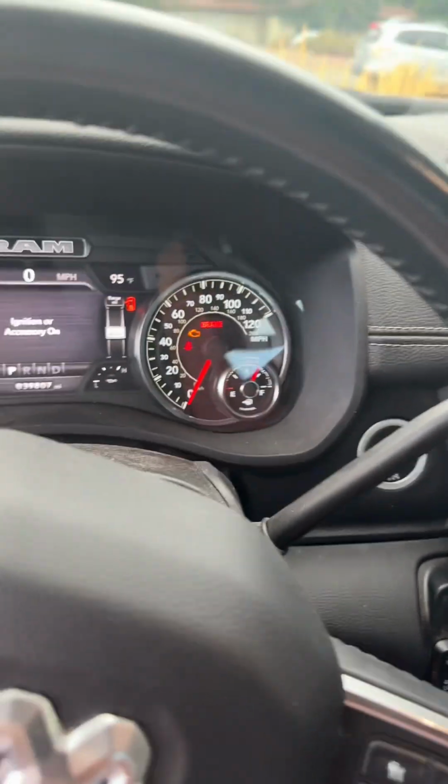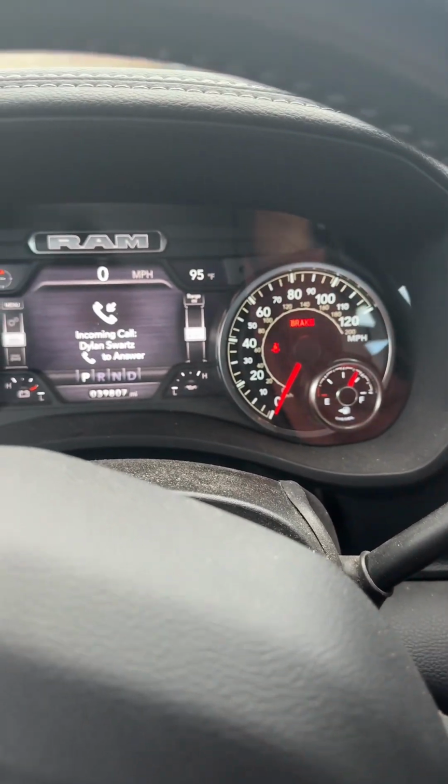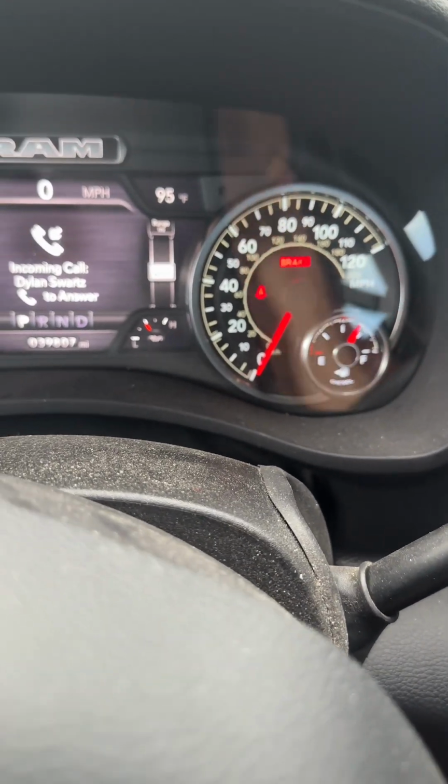So now when I start the car, if it worked, then the engine light should go off. Let's see. And it worked. No more engine light. Yay!